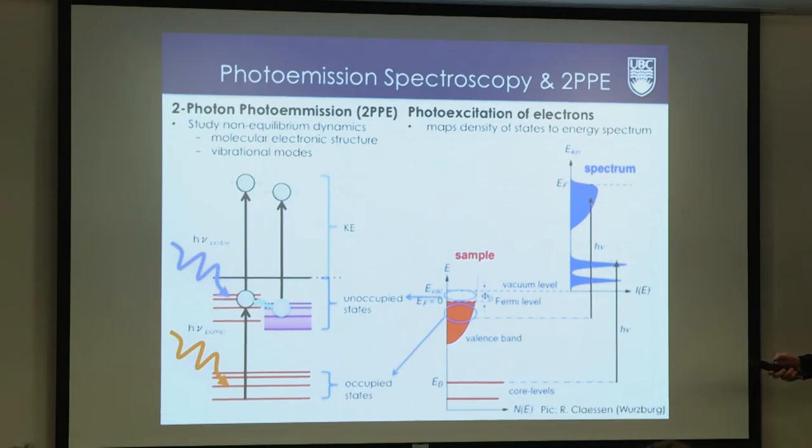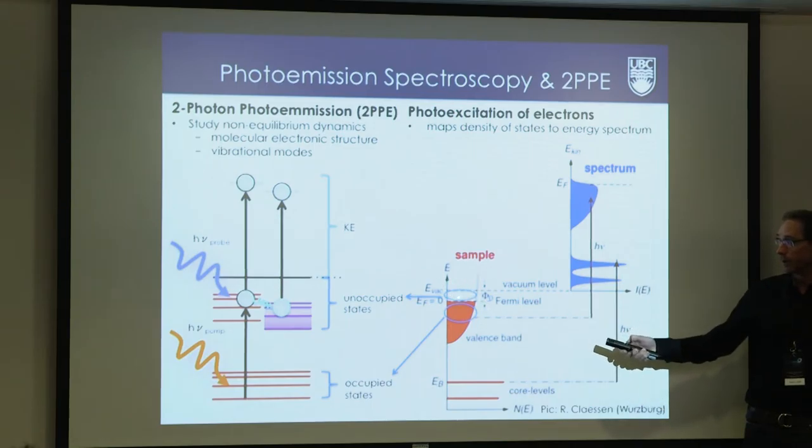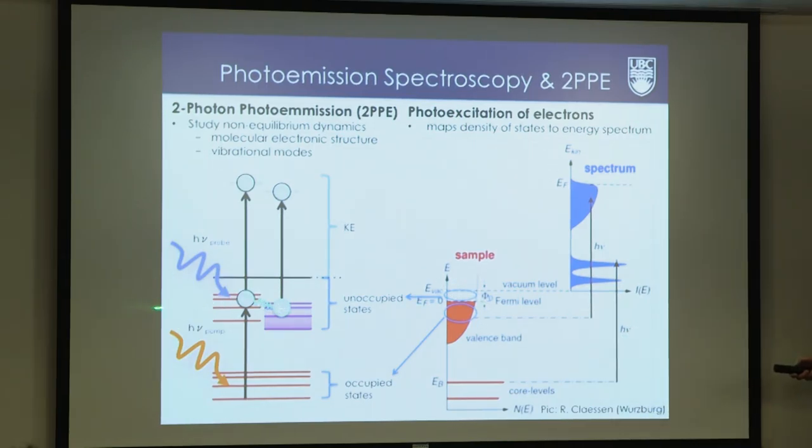So two photon photoemission adds in the time resolved component, where you first pump to an unoccupied state. I should mention we're talking about valence bands here now, so you look right below the Fermi level and right above, and you pump to some unoccupied state and then wait a certain time before photoemitting, and you can track non-equilibrium dynamics. And it's been used quite extensively in molecular electronics. One of the members of the faculty here at University of Ottawa, Albert Stolow, has certainly done seminal work on vibrational modes of molecules using this technique.